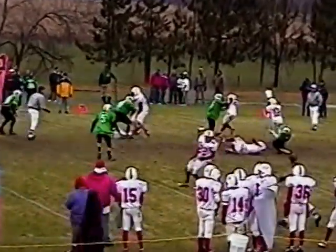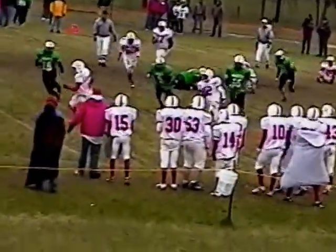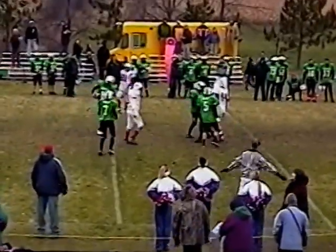Third and 10, spread formation, two receivers. Trying to get to the near sideline and get out of bounds. Schmeezing, quick pass. He had it.